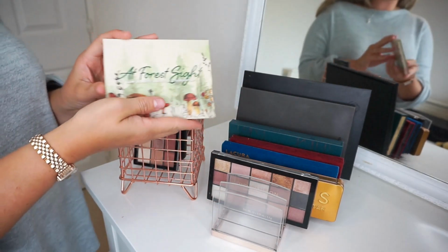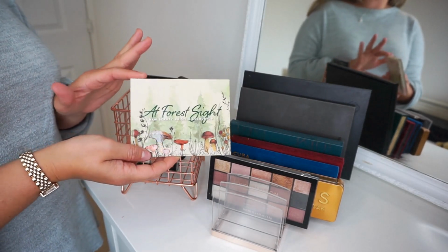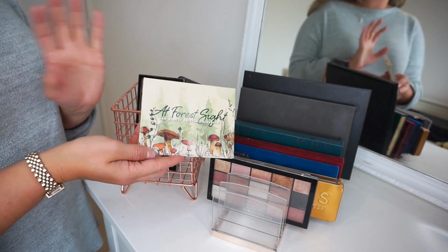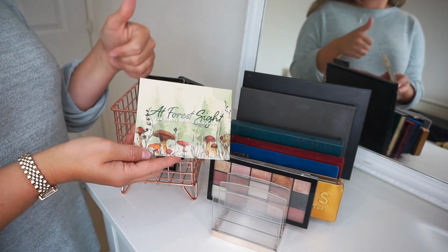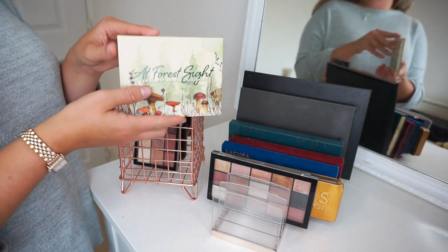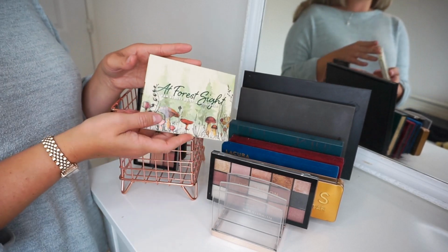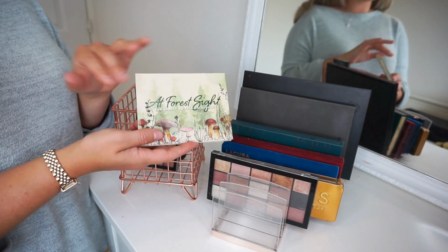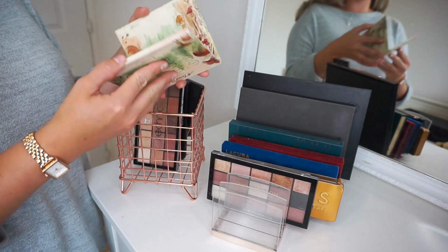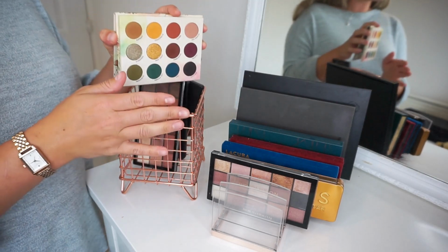So this is my one and only Colourpop palette because I don't know if we can buy this in the UK now. We certainly couldn't for quite a long time. So I had to order this in from the US, and it is the At Forest Sight Raw Beauty Christie x Colourpop collaboration. Now, I used to watch Christie's channel religiously. I absolutely adored her videos. So when this came out, I really wanted to support her. So zero regrets in buying it.